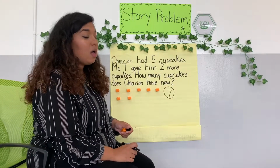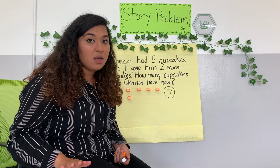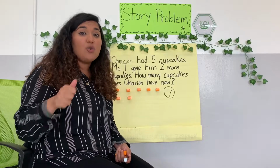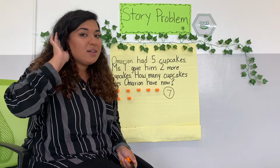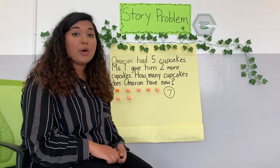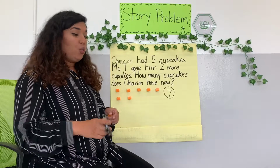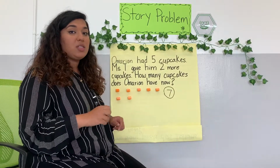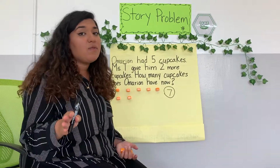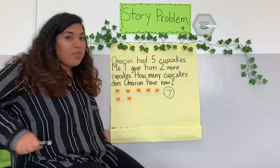So it's 7 cupcakes. Now, scholars, are you ready to see the second strategy? Say yes, I'm ready. The second strategy is what you can do on your paper with your pencil. We know that our back is still straight, we're gripping our pencil, and our feet are flat. So watch me as I solve it with paper and pencil. And of course, mathematicians, you are going to help me. Keep your eyes glued to the paper.